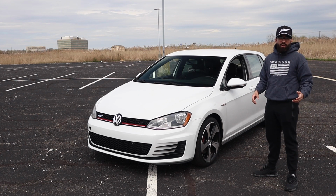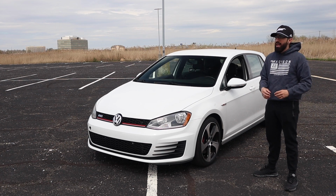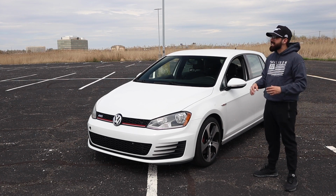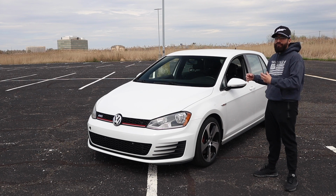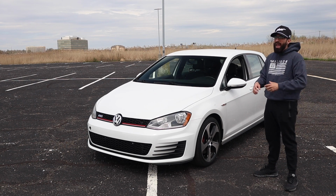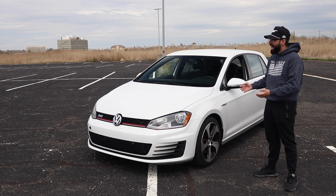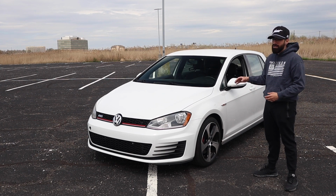I've owned many different cars, from Mini to Miata. I have my S3, and this GTI is just different. It's nice to have a basic fun car that I could rip around, have no problems. These cars are known to be pretty reliable. Take care of them, do proper maintenance on them, they'll last a long time.